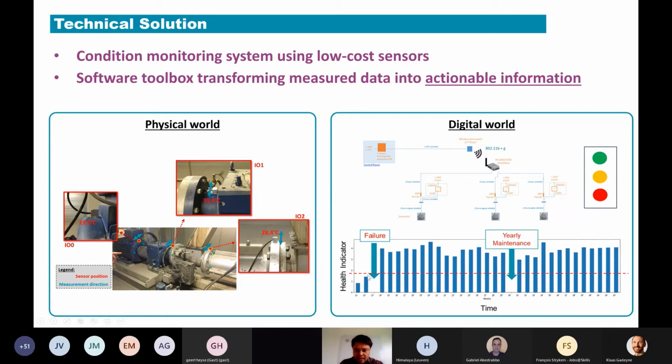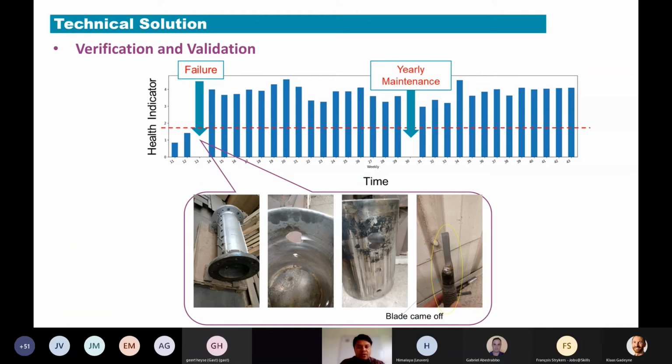As you can see, before the failure happens, the health indicator gave a very low value, and then the failure took place, and they replaced the broken parts, and then the health indicator goes to a high value. Just for your information, this is what actually happened when the failure took place. Some blades came off from the expander machine.